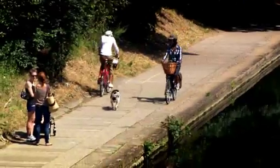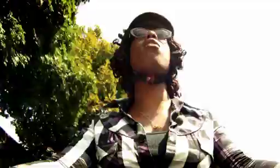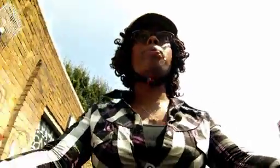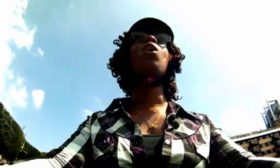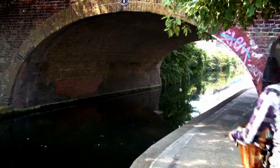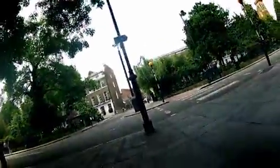Now, as you can see, cyclists share the space with a lot of walkers and a lot of runners along this path. So rule number one, don't go bombing down the path. Rule number two, always ding your bell, especially when you're coming around corners and going under the bridges. For a map of the canal network and do's and don'ts of cycling along it, go to the Canal River Trust website. There are over 2,000 miles of canals in England and Wales.